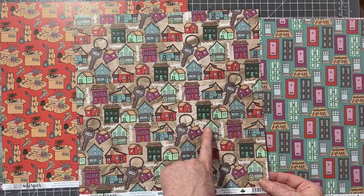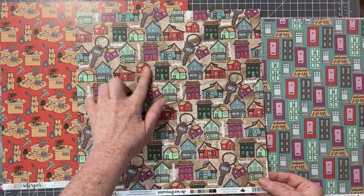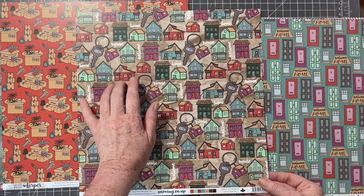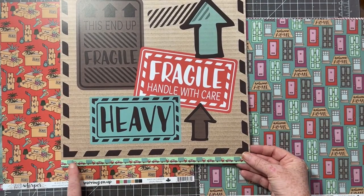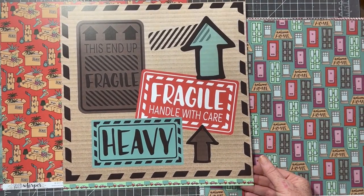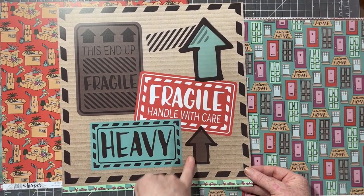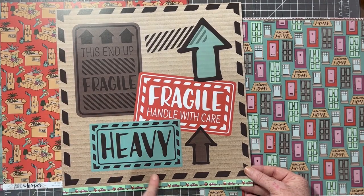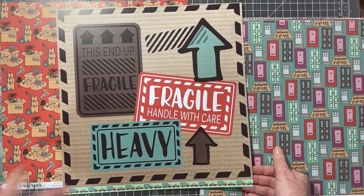This has all the little houses and all the little home keys, and then the back has like that brown paper packaging type of a texture, which is really cool. And then this side, it has cars and the trucks across the branding strip. And then it has all of these kind of heavy, fragile handle with care, big arrows, this end up fragile with the black. So I'm just going to say it.